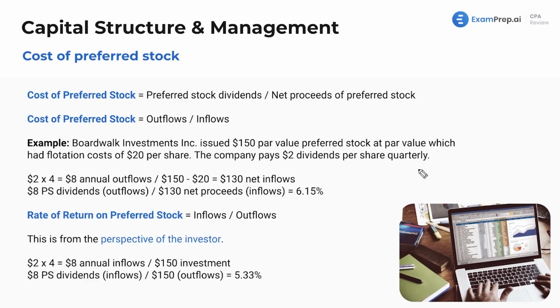Keep in mind those periods for whatever it is, debt, preferred stock, anything like that. It's super important. You don't want to get messed up there. Well, we have our annual outflows, so preferred stock dividends, right? Annual outflows of $8 divided by net inflows. $150 of par value means we sold these for $150 each, minus $20 of fees, $130 net inflows. $8 divided by 130 gives us 6.15%.